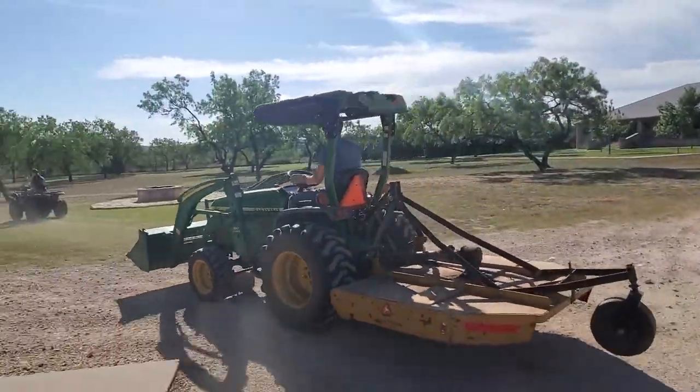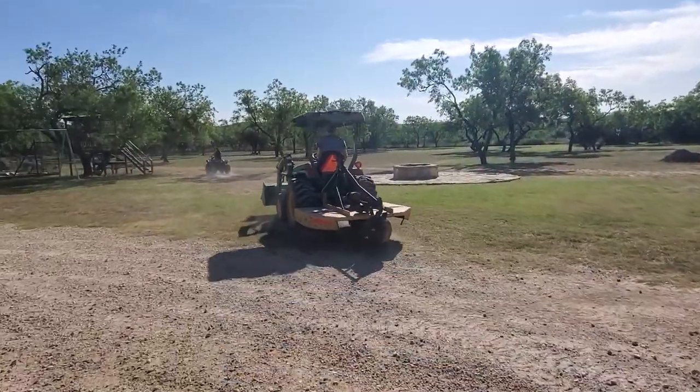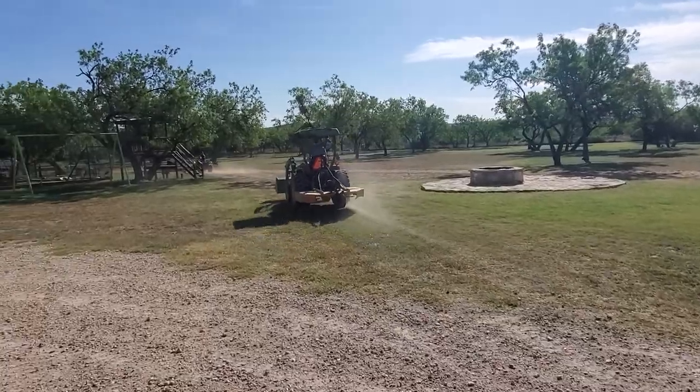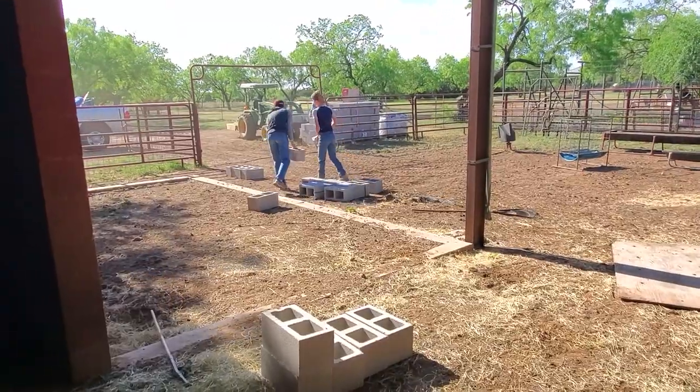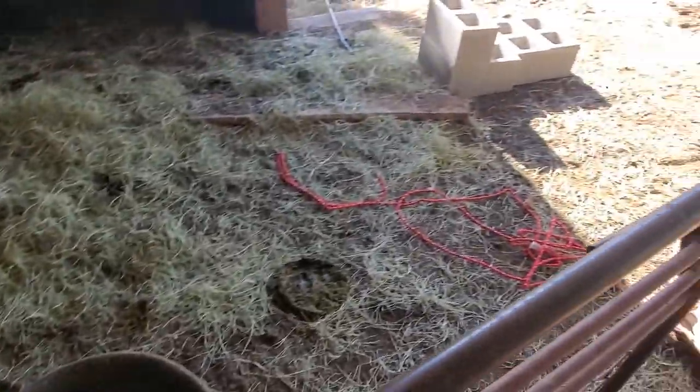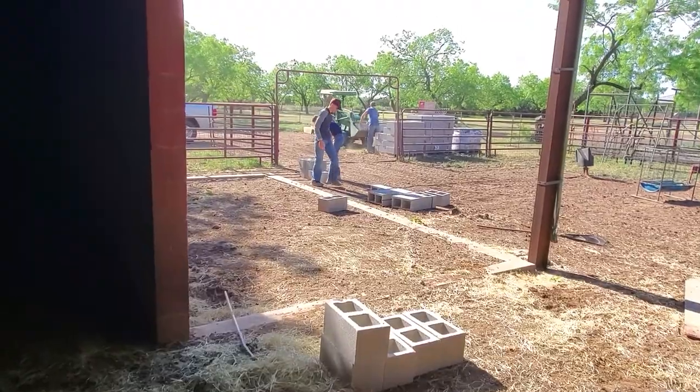So the boys are getting everything ready. They're stocking up everything and getting the mixer over there. Kinda getting things prepped. Got my truck over there with my tools. Well, we got a mess down here. They got some hay. Made a mess.